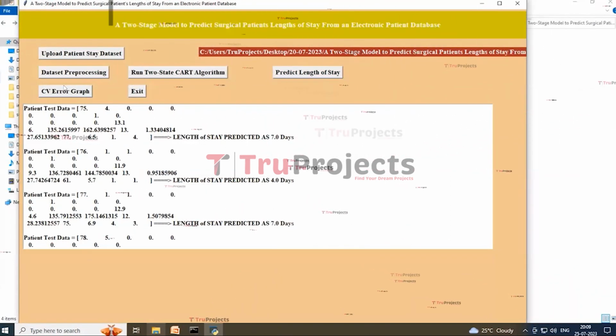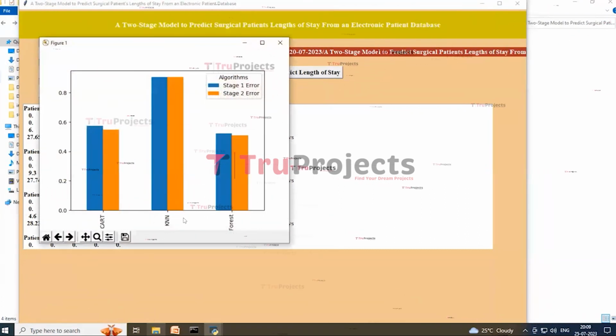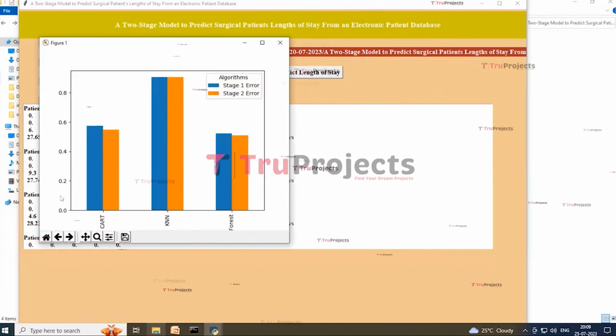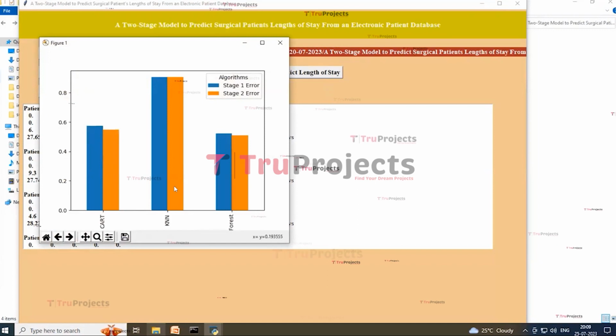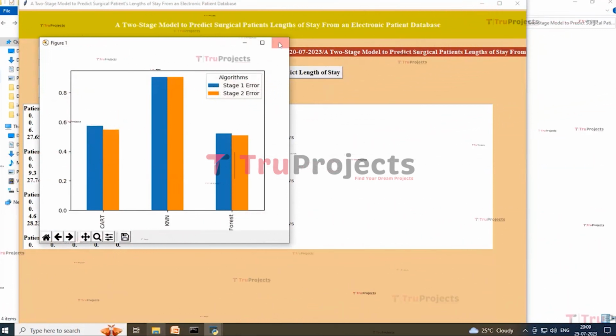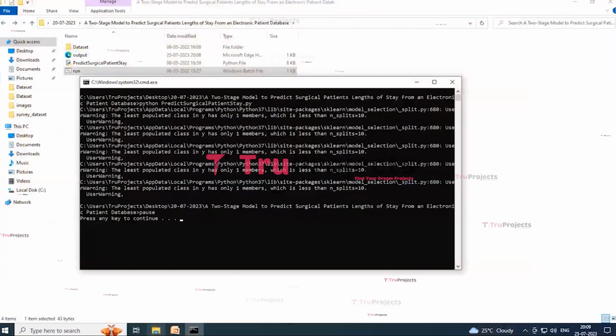Now click on the CV error graph button to get the cross validation error of each algorithm. In this graph you can see the x-axis represents algorithm names whereas the y-axis represents error rate for each stage 1 and 2. In all 3 algorithms random forest error rate is less. Now click on the exit button to exit the project.